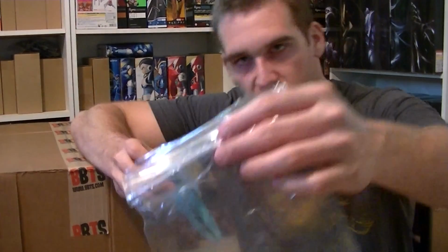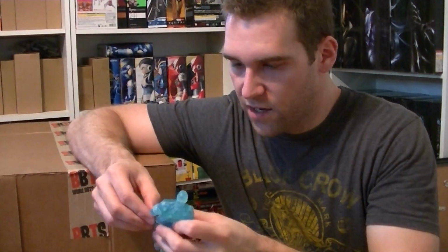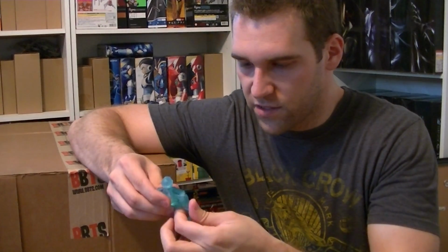Here we have the Mezco San Diego Comic-Con exclusive, completely translucent Ice Clone Sub-Zero, which does have the different accessories. He's got the ice ball and the two smaller knives in the same batch of hands. But this figure, you guys know I'm a sucker for translucent stuff.